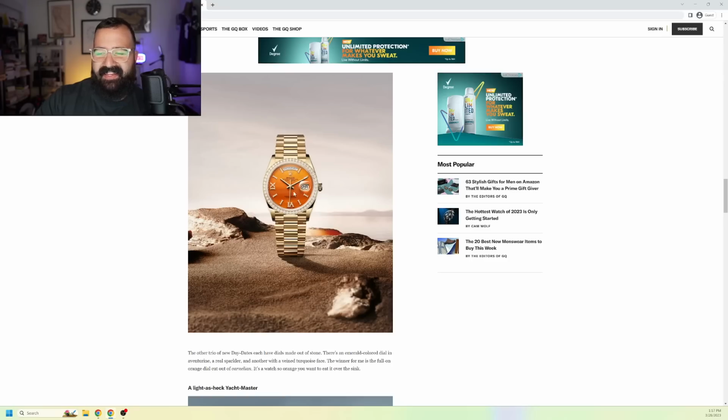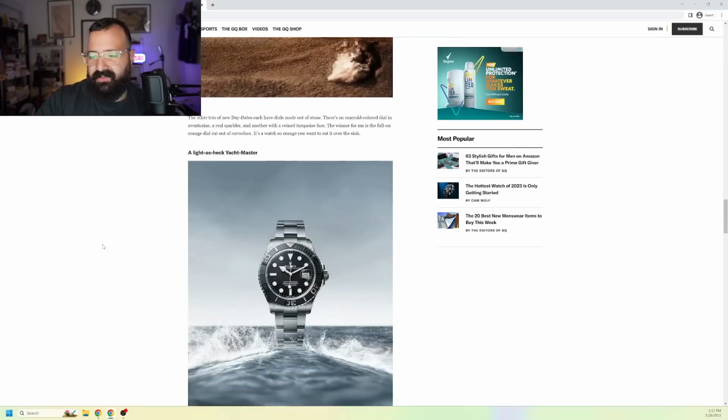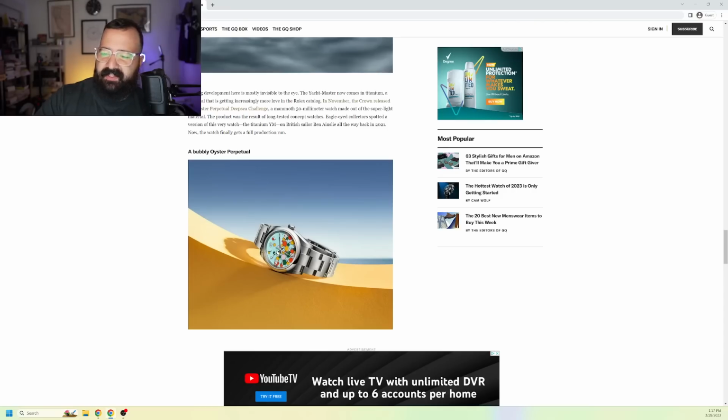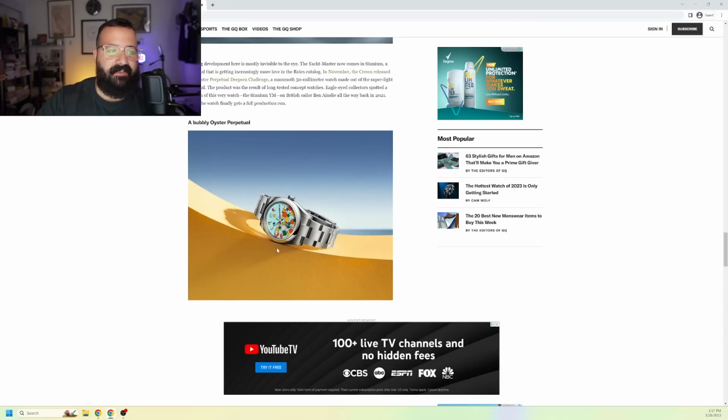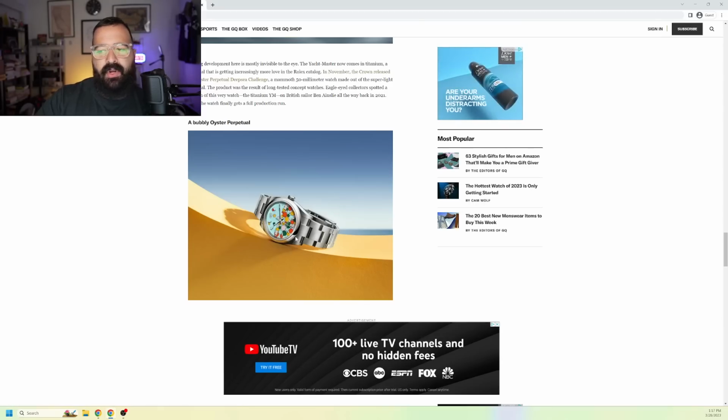Again, I'm not really into these loud, bold colors. And then we move down to their polka dot watch. This is literally a polka dot OP. It's a bunch of gumballs bunched down by the bottom of the dial, and then there's some that look like they're falling from the sky. I don't know what the designers were thinking, why they wanted to be this outlandish.